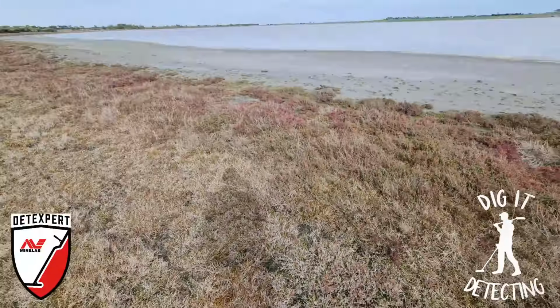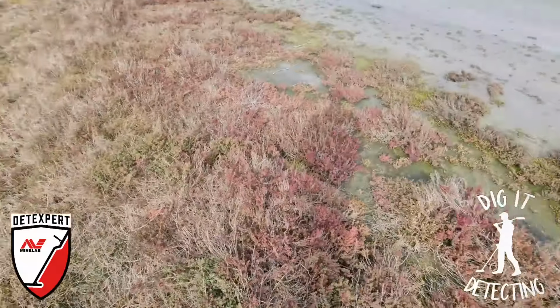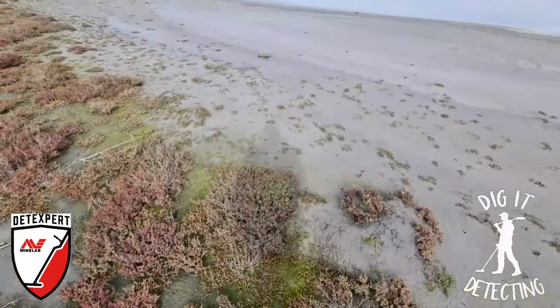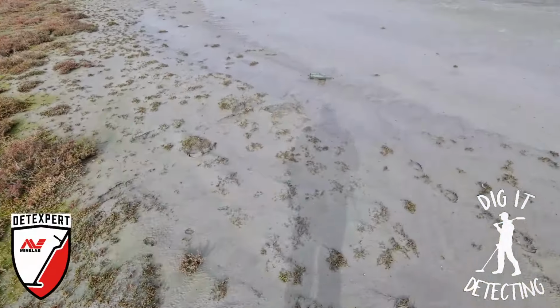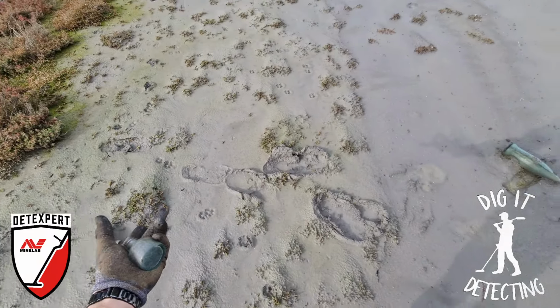I'm pretty much, I think, as I said, following in my brother's footsteps from the other day. I'm also spotting expended cartridges like shotgun shells and what have you. So I dare say I am walking in Daniel's footsteps. Yes, I am. Look at that. There are his footsteps right there.